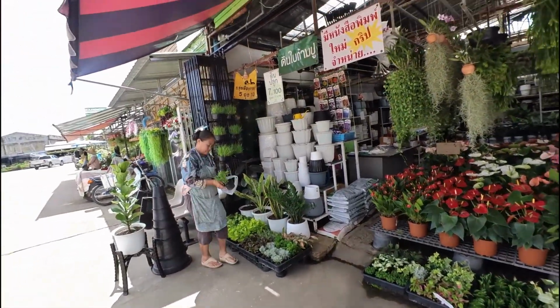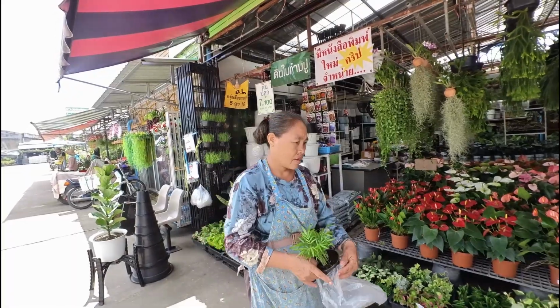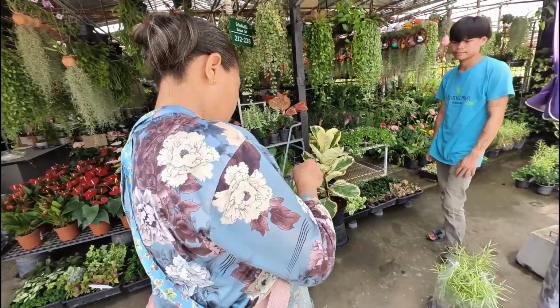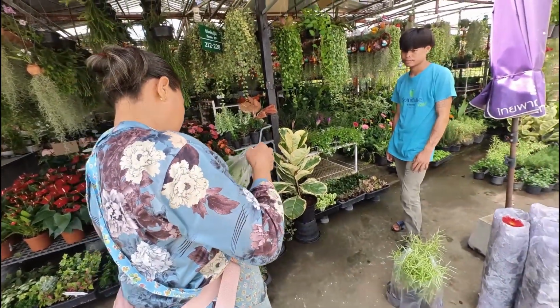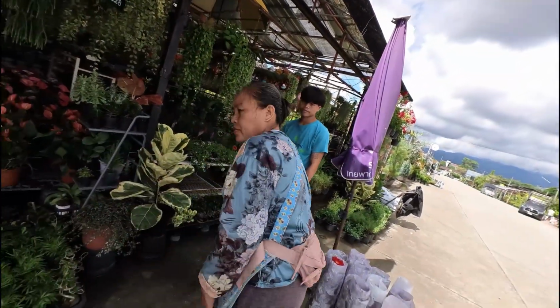Relatively inexpensive too. I got the 3 light coloured ones with 30 baht each, which is about $1 each, and the other one was 80 baht, so a little bit more expensive, like $2.50. So pretty inexpensive.